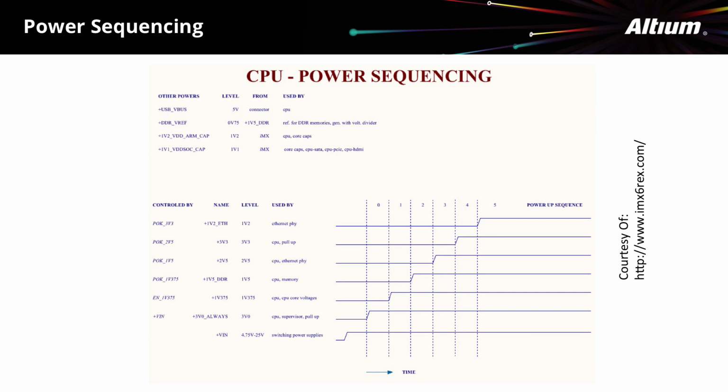Graphically, in our designs, I like to show the power on sequence. And this really helps in debugging. If you've got any kind of issue with the board and you're trying to figure out if there's a power on sequence issue, and your engineers are sitting there trying to probe 3 or 4 voltage rails simultaneously, it's really helpful to be able to look at a graphic to see how those rails should be coming up.